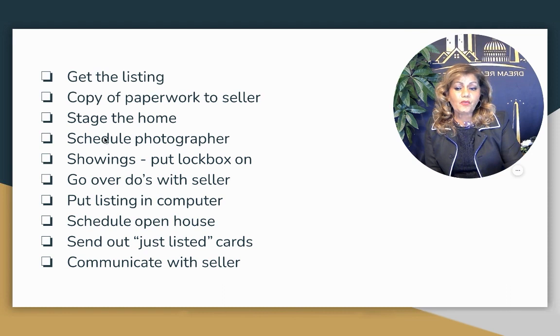We are actually going to go through some of these in detail for you as we go through the listing process, the selling process of the home, and what it takes to have a successful transaction in selling the home.